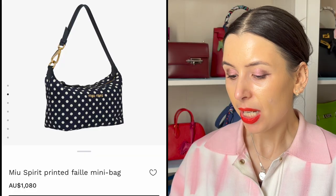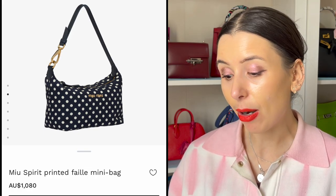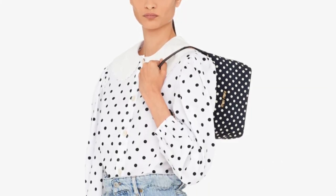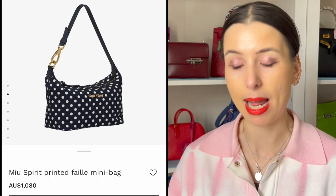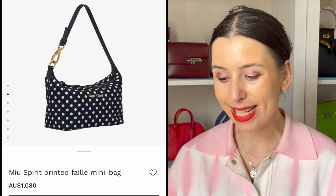Another bag that is very similarly priced to the mini pochette is the Miu Miu Spirit mini bag. When this bag first came out, I think it was last year or 2 years ago, I remember it being under $1,000, maybe around $700, and Miu Miu have bumped up the price of this bag. However, it is still cheaper than the mini pochette, and it is a bigger bag. It still has that little bit of desirability because it says Miu Miu, so it's a designer piece, and I think it would be a really cute little summer bag.